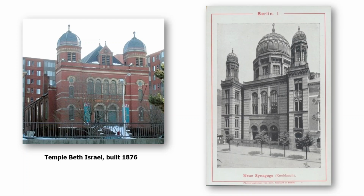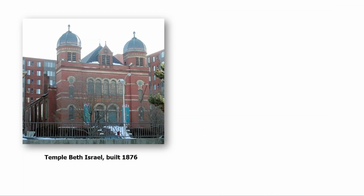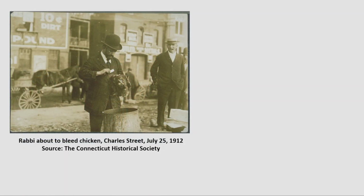That building featured a recessed central section flanked by projecting corner towers with Moorish or Byzantine-style domes. Its design also influenced that of Temple Emmanuel in New York City, built in 1868, as well as many other urban synagogues in American cities, including Hartford. Returning to Temple Beth Israel, it was originally an Orthodox congregation founded by immigrants from Germany. In the late 19th century, there was a new and even larger wave of Jewish immigration, this time from Eastern Europe, which led to the formation of many new Orthodox congregations in Hartford.